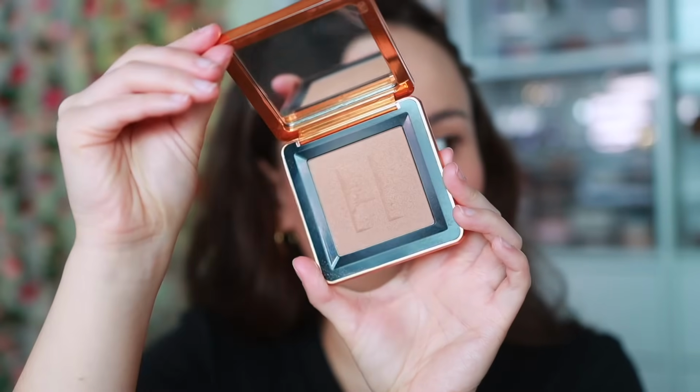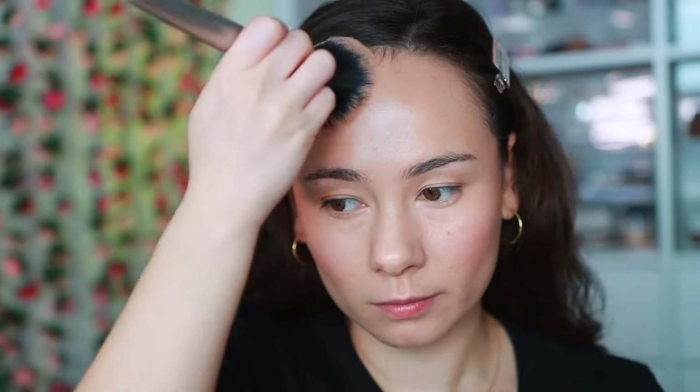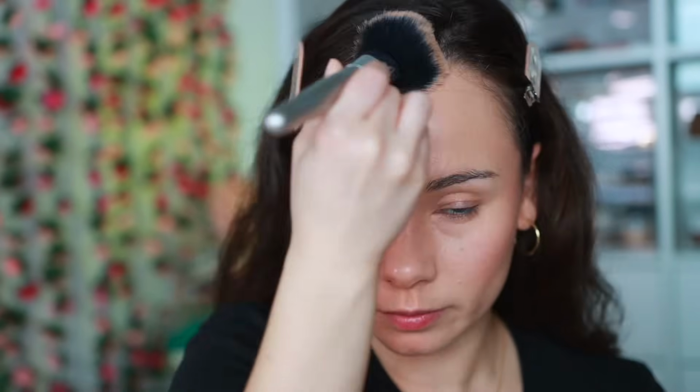And honestly, I've been a lot lighter lately. I just haven't been going out in the sun really, and I've just been in the shade. So this year round is probably going to be a better color for me.